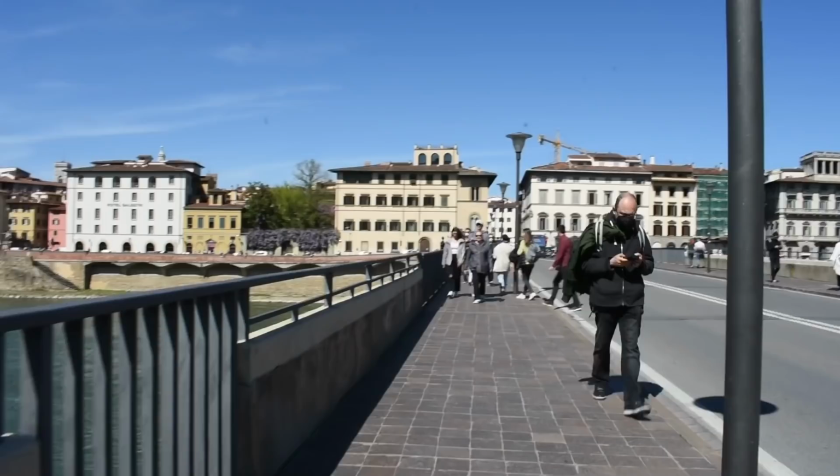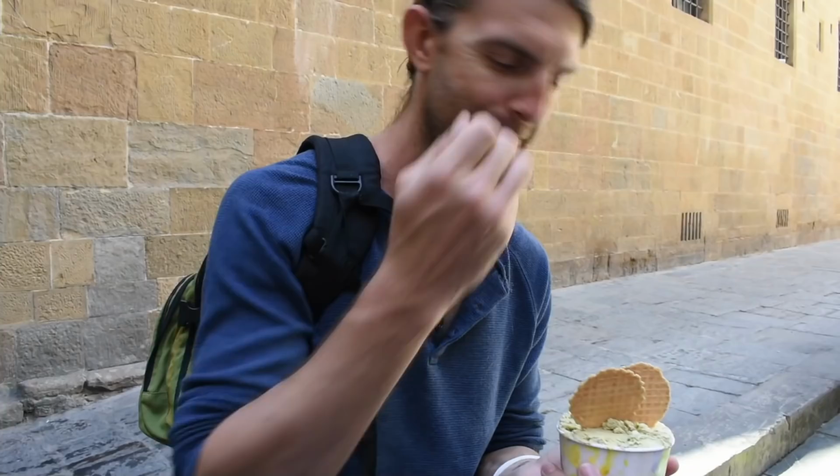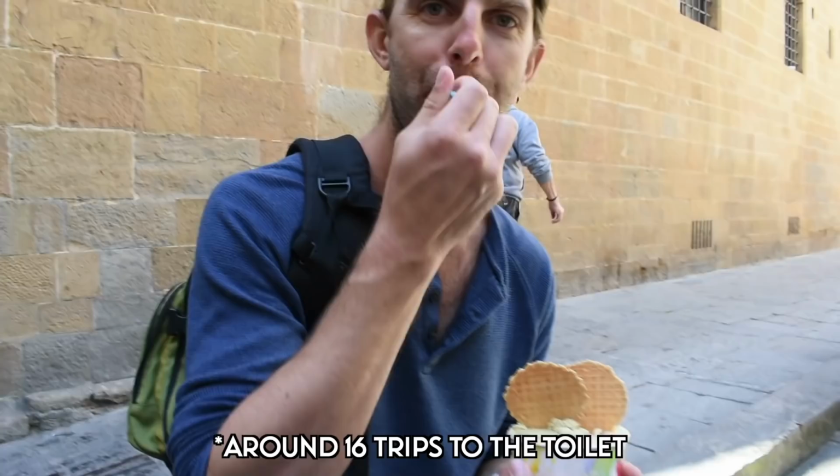Enjoyed our time at the Rose Gardens here. Now it's ice cream time. Yeah, I got the same. You want to say how much we paid for these two ice creams? Nope. No.